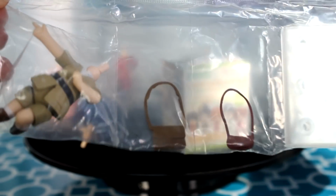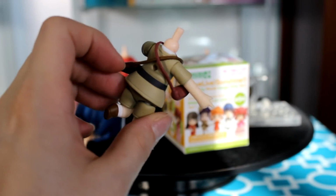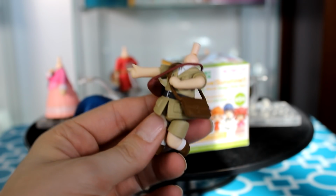And she kind of has this little picked up leg, so she's kind of like skipping, and I think it's probably because her outfit is one of the more simple ones. So she has a couple of bags that you can add on to the Nendroid, you know, mix and match. That's what I love about Nendroids, is that you can always mix and match them.